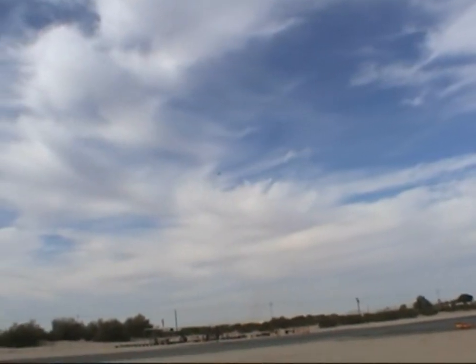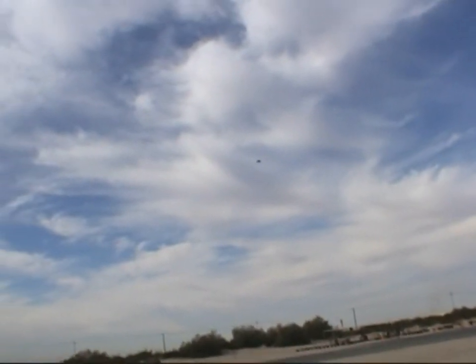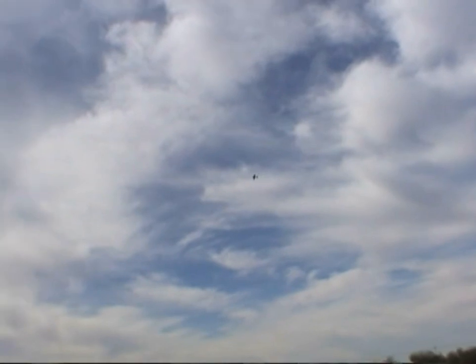Frame. What else is it? Don't know where the frame comes to. No, see, that thing is trying to keep it up.